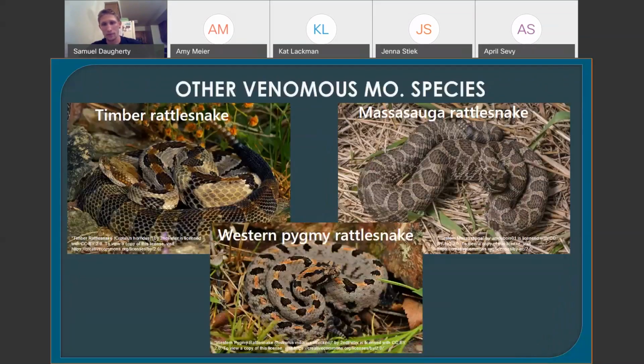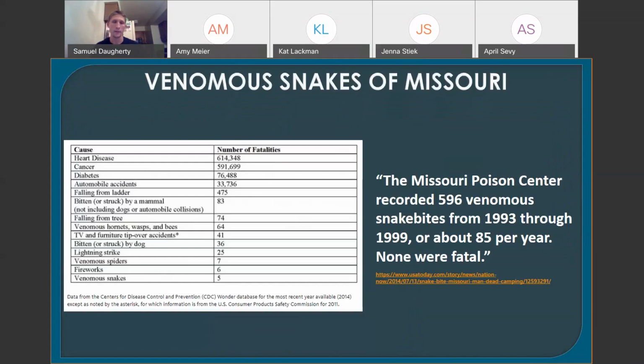There's only 3 or 4 other venomous snakes in Missouri. They're all rattlesnakes. Timber rattlesnake's the big one. The Massasauga is really rare. There's only a few wet prairies or wetland areas where it still occurs in Missouri. The pygmy rattlesnake mostly just occurs deep in the Ozarks, mostly on glades. It's pretty inconspicuous. None of these 3 are nearly as common as copperheads or cottonmouths.